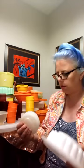So this one here is $8. You get 1, 2, 3, 4, 5, 6, 7 pieces here. And this is $8 for this set here. This is a smaller mold than the others. Oh, I'll just put one of these lids on there. Okay, so it's about that big here. Oh, look, it's a little Valentine. Little Valentine cutesy thing there.